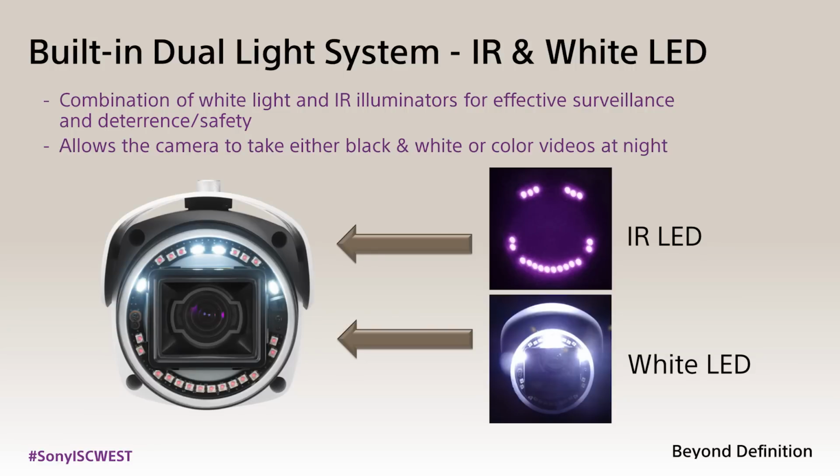Our next new product is the SNC VB632D, a full HD bullet camera with dual lighting system. Now, while other IP cameras have just one type of lighting system, Sony has integrated high-performance infrared and white LED illuminators into a single camera. This means that users who need both lighting options don't need to purchase and install additional equipment.